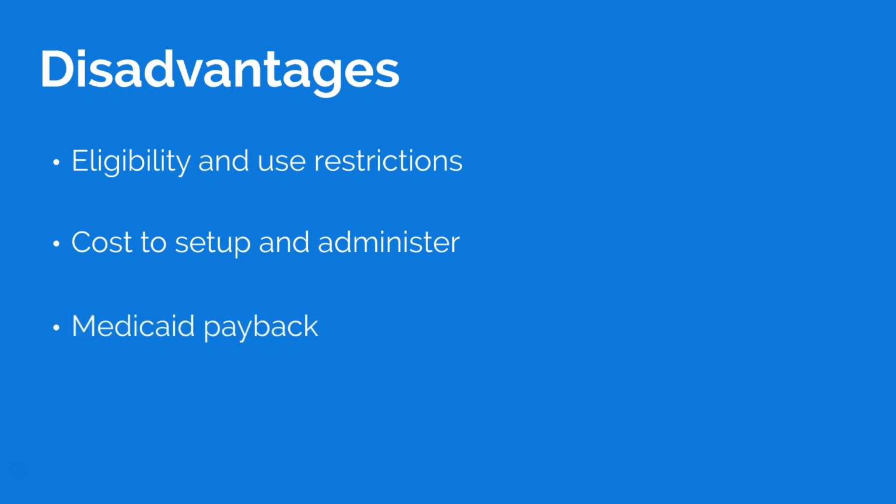One of the main disadvantages, of course, is that when a client who has a special needs trust dies, if there are still assets remaining in the trust, then Medicaid has the first right of reimbursement before the remaining assets in the trust can go to that client's heirs. So Medicaid does have the first bite of the apple, assuming there are assets still left in the trust when the client dies.